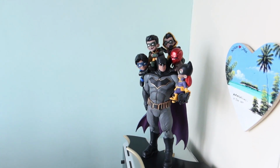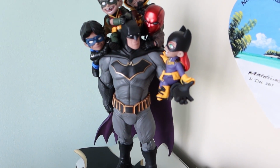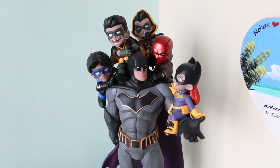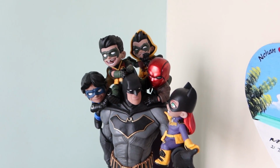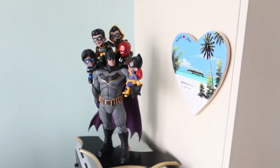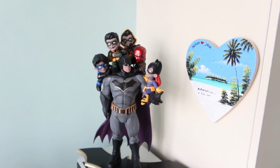So this is the bedroom. What I would like to show you guys is the Quantum Mechanix Batman family. I really love this. Look at this. They're so cute, and I mean, it's really good, to be honest. It's simple. The base is very simple, but overall it looks pretty amazing.